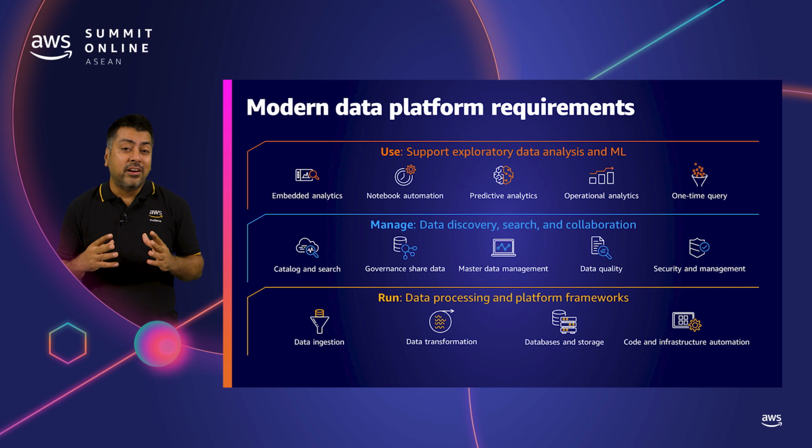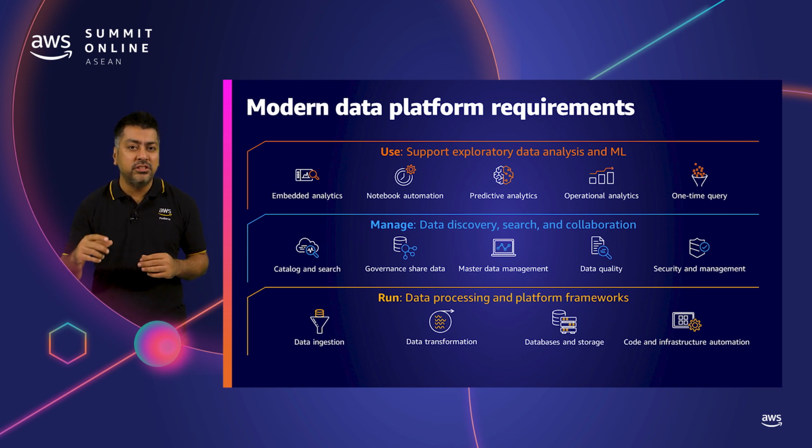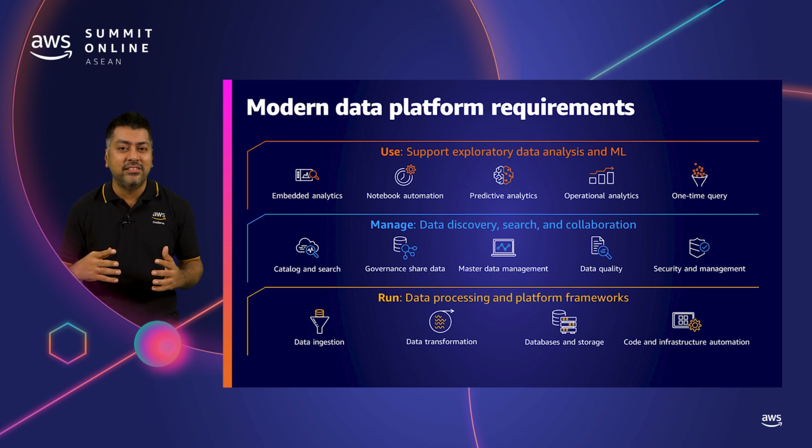The development of the marketing analytics platform follows the AWS approach to data lakes, which is comprised of 3 layers of how data is treated. These layers are, first, run, which includes the AWS services to ingest, transform, and store the data. Second is manage, tools to manage and govern the data lake so it does not become what is referred to these days as a data swamp. And the third layer is use, which is processing data using a variety of modeling and analytical techniques.